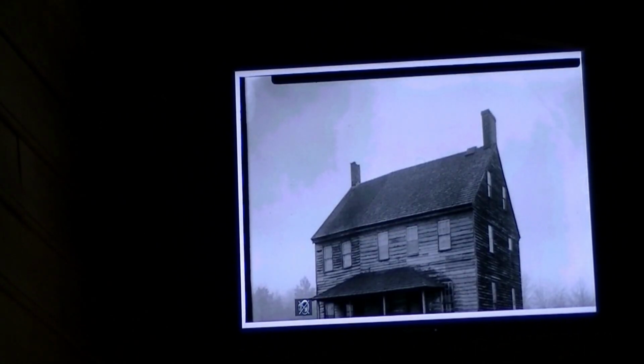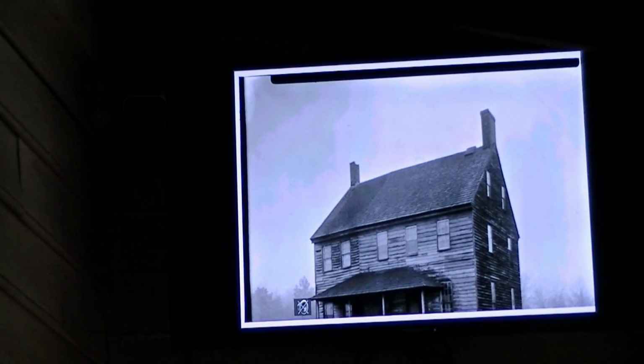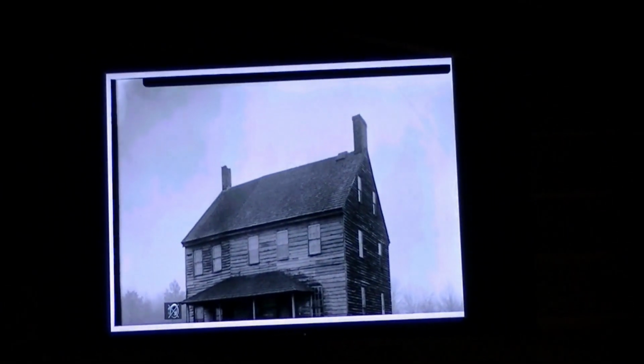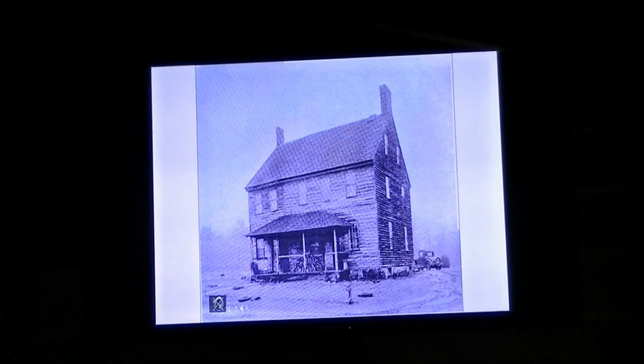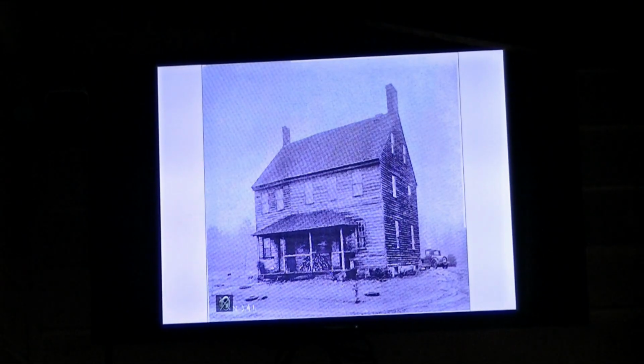This is from the 1938 Historic American Buildings Survey, when they went around documenting historic buildings, putting out-of-work architects and engineers to school. You can see the 1830s edition is on the left, so those two windows. But what I really want you to notice is that there are no trees around, right? It's completely vacant.